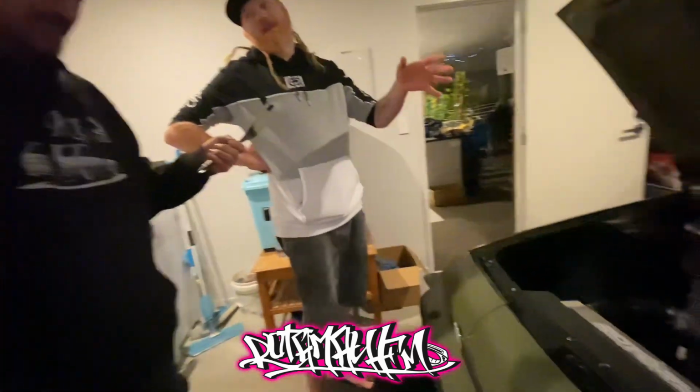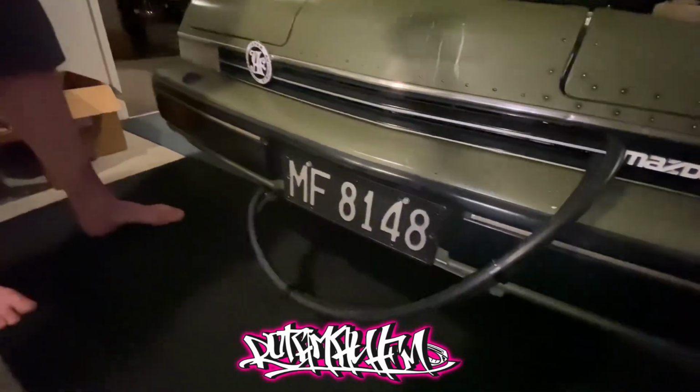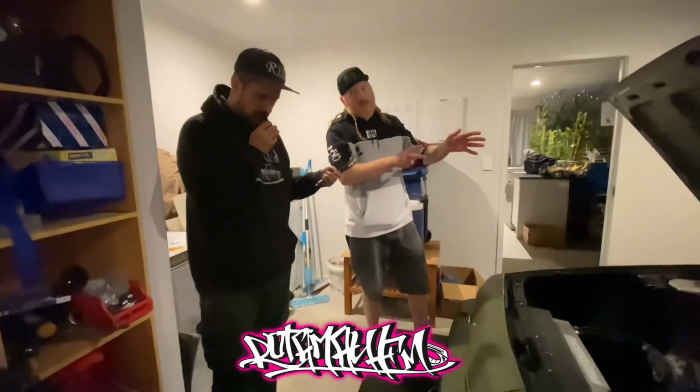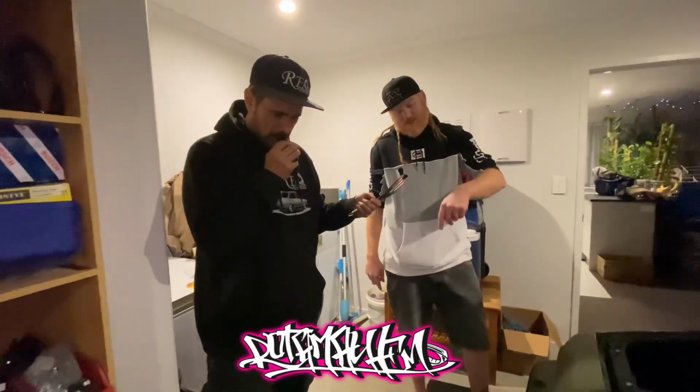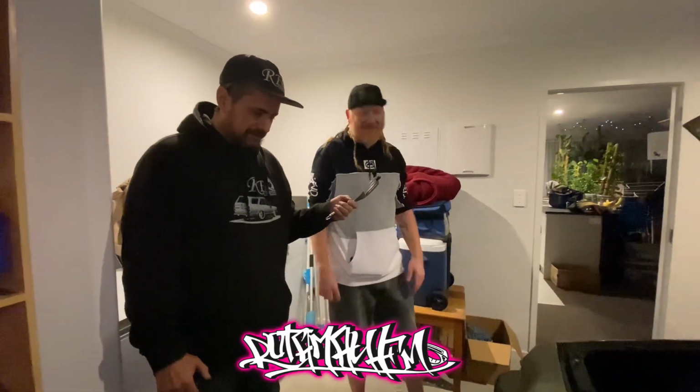So when Sticky had it, I've got a photo of when Sticky had it, and when I got it, I never had that oil cooler set up. I wanted to try and put it back to how Sticky had it, just with the oil cooler lines. He had oil cooler lines, so I was like, yeah, I'm going to put the oil cooler lines out the front. I just reckon it looks different.